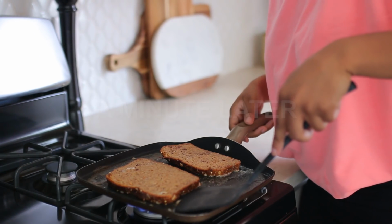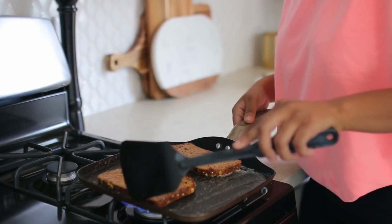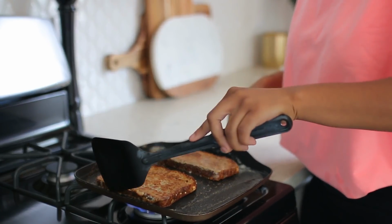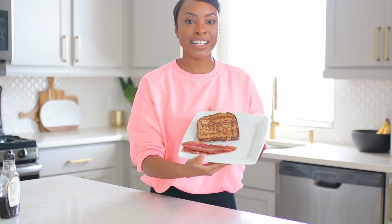And then after like a minute or so, I will flip my French toast over. Doesn't that look so good, y'all? This looks so good and it smells delicious. French toast is cooked. It looks super good.